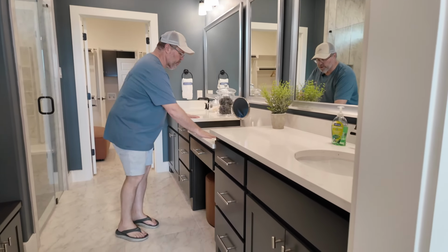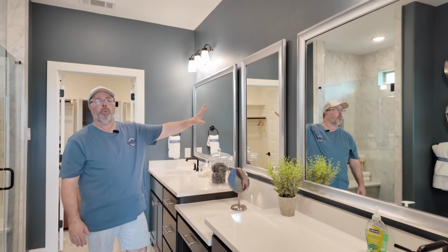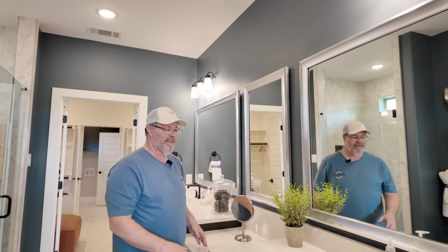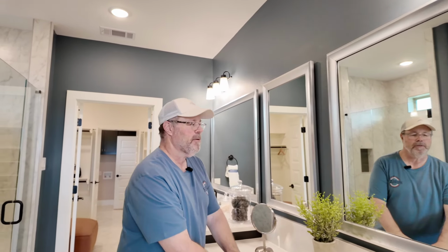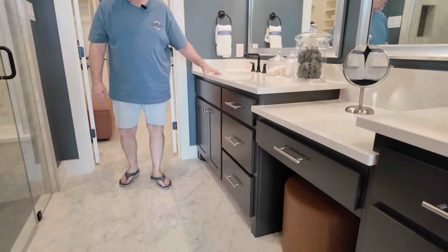And here you go, Patrice, this is set up perfectly. It's got the mirror and everything. There's no window. How often do we see it where there's a window? I love it with the mirror. That's perfect. This is checking off a lot of boxes, I must say.